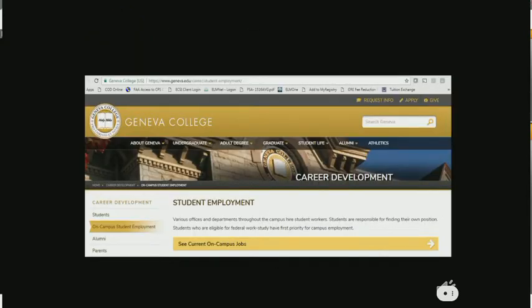This is the career development website where you can find more details about current on-campus jobs and the employment process.